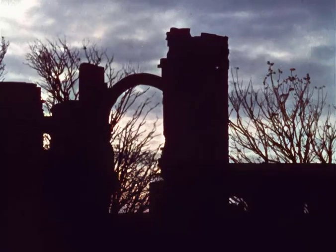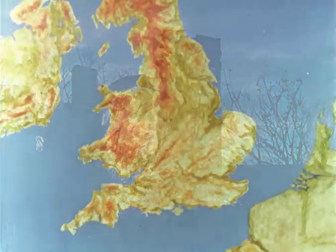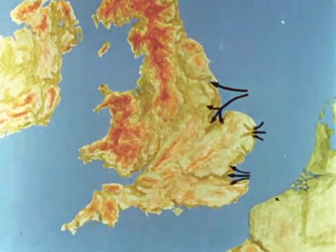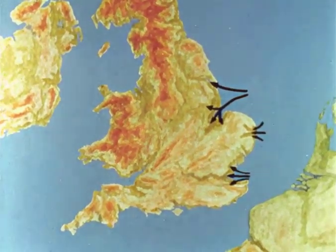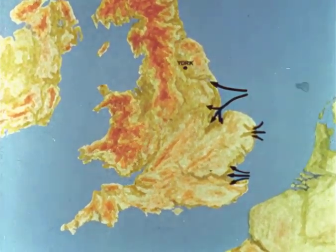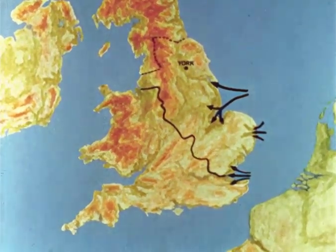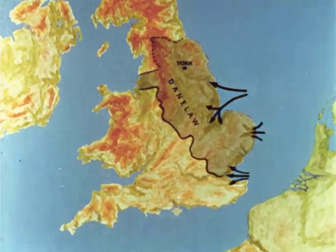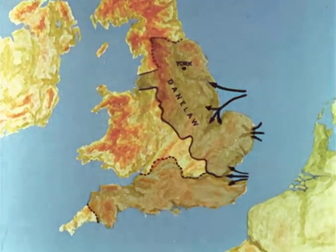From 793 onwards, many monasteries were sacked, Lindisfarne and Jarrow. There were numerous raids. To East Anglia in 865 came the great army from Denmark. Its campaigns are recorded in the Anglo-Saxon Chronicle. A kingdom was founded at York, and eventually the whole of eastern England came under Danish rule, the Danelaw. Fifty years earlier than this, in the south, the kingdom of Wessex became supreme.